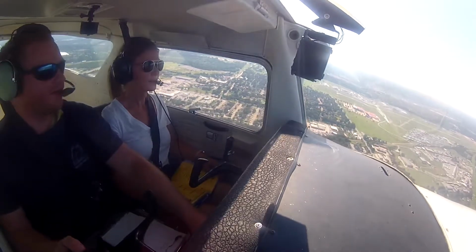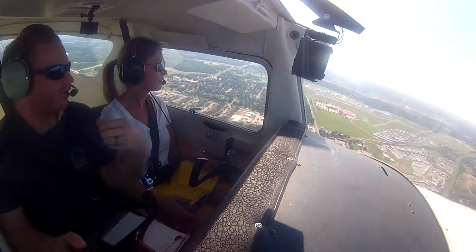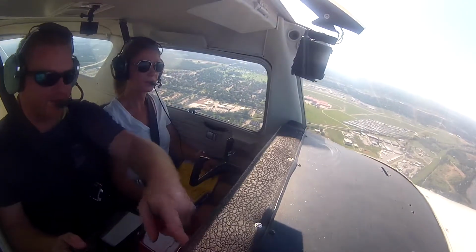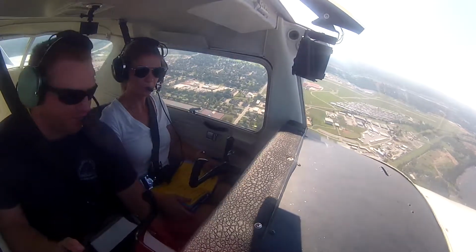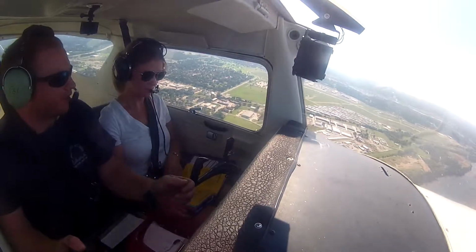Alright, what that means is behind him, we can do a touch and go, we can do a full stop, we can do a go around, whatever we need to. So as we're going here, I'm just cruising, so I got the power back, but I'm going to do fuel selector on both, mixture in, landing light on, master on, fuel primer in and lock.